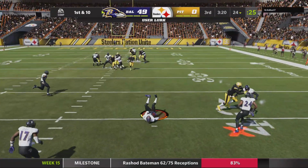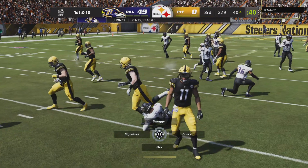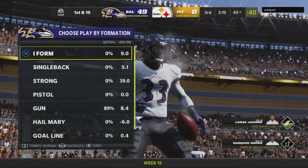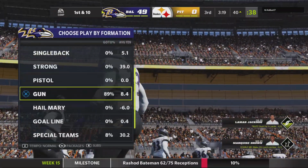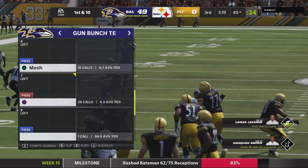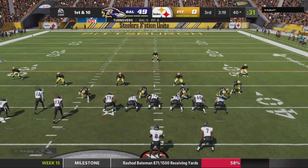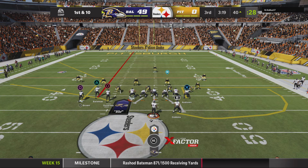And now here is another interception. Picked up by Josh Jones. And they are going to set up shop at the 40-yard line. The number 7, usually lucky here, not for him. 7 picks he's thrown in this game. That's only happened 6 times since 1960.